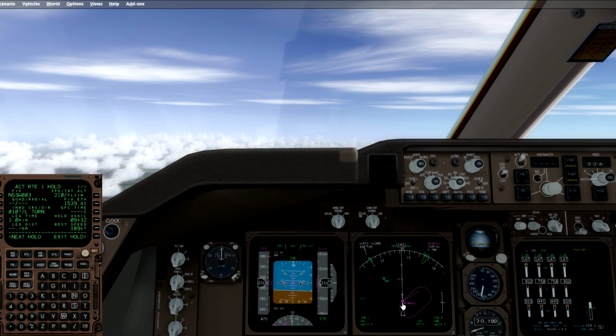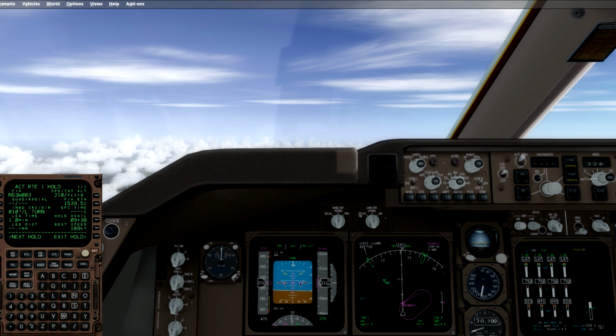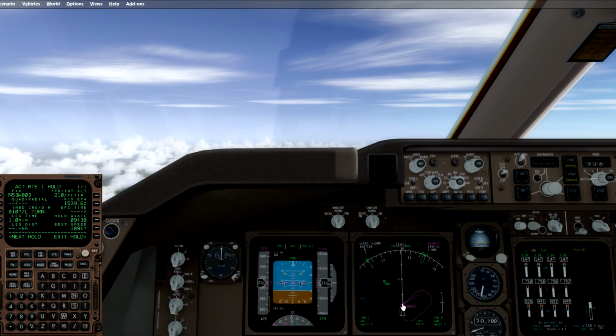And now what it's done is it's put itself into a position which is a little bit more awkward, where from here you would be wanting to do a parallel entry. So this would be assuming that you've come from down here towards the hold, and what you would do is you would then parallel this route.